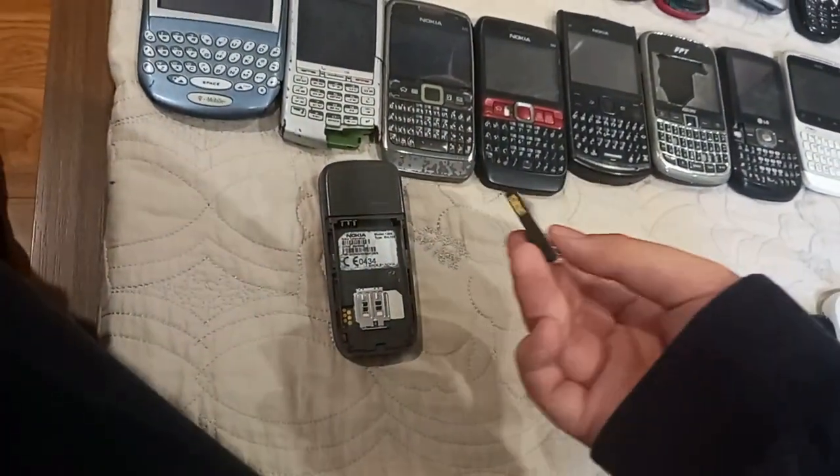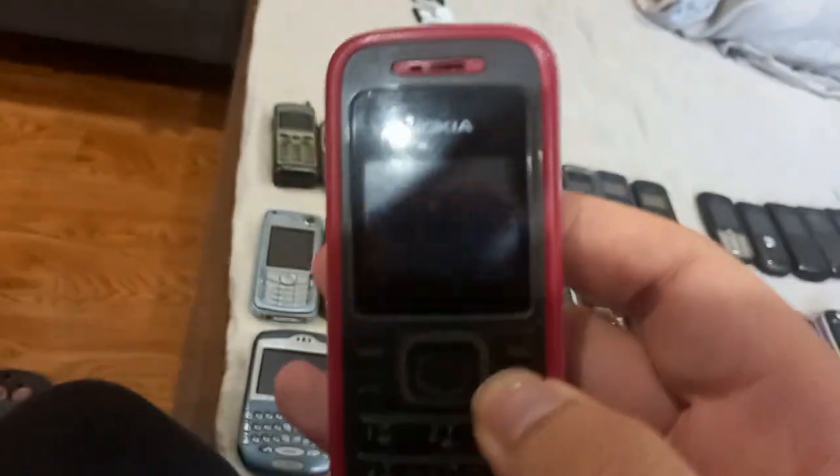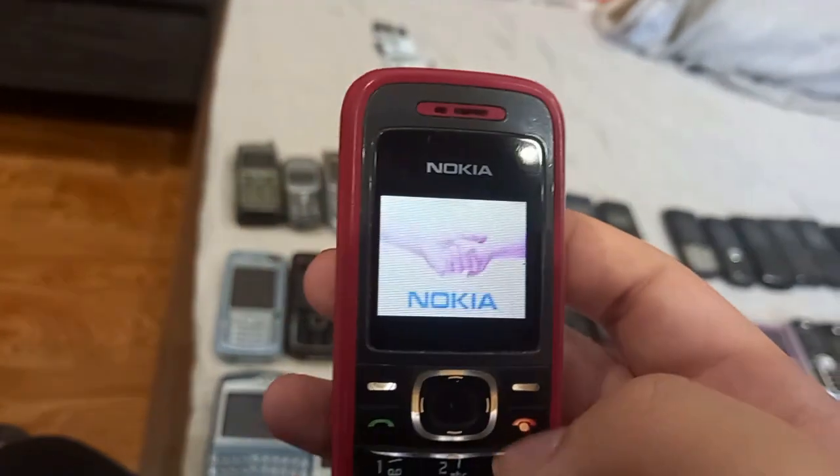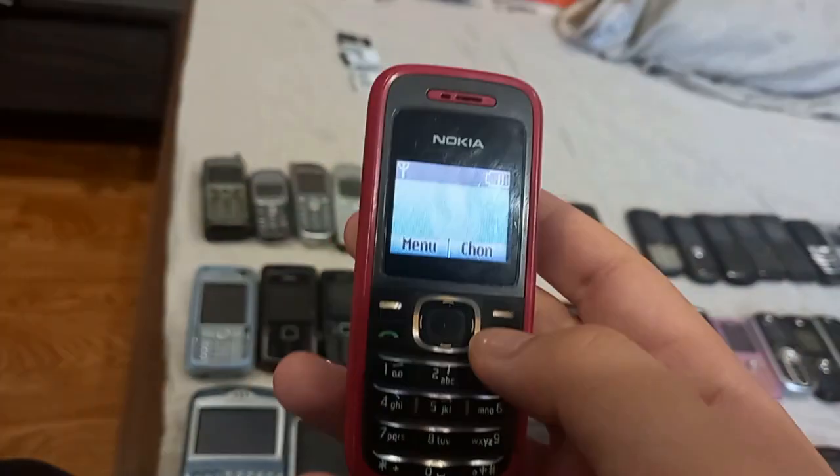The next one is the Nokia 208. This one had a broken speaker, so it has this problem. I don't know what was wrong with the speaker on this one, but it was just fine.